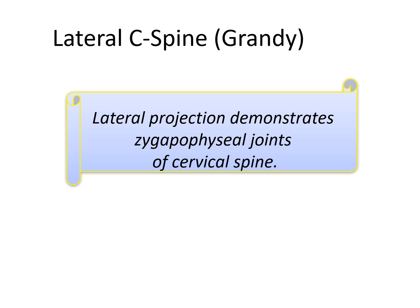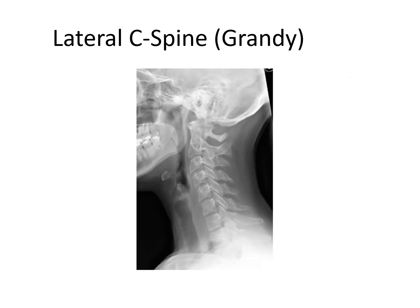Okay. For our Grandy method, no one calls it the Grandy, they call it the lateral cervical spine. You'll be able to see the zygapophyseal joint spaces in between the pillars on the lateral cervical spine. Okay, we are going to use a 72-inch SID for this one. So the open mouth and the AP axial are both 40 inches.